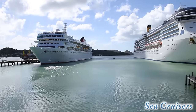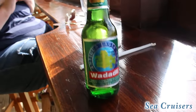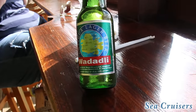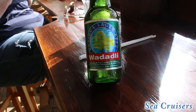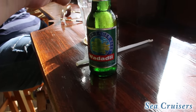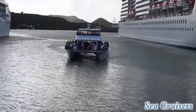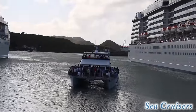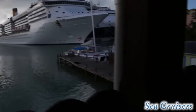Very refreshing. I decided to get, Amy talked me into it, an Antigua lager beer. I'm not going to try to say that. I just did try to say it. Look, you guys, there's a full catamaran coming in. Oh wow, that's full, isn't it? Yeah. Elizabeth got this.